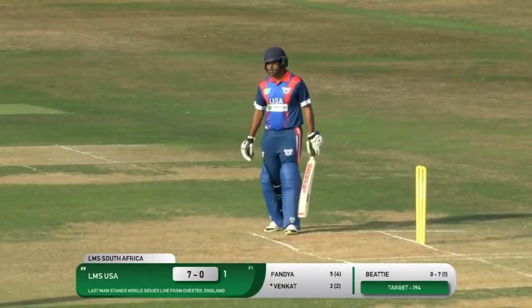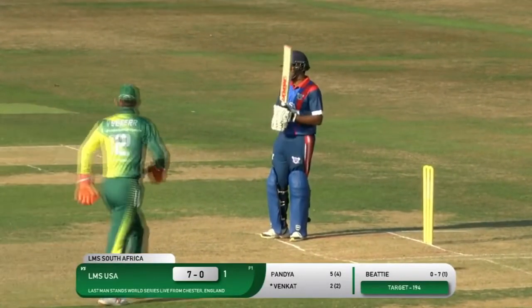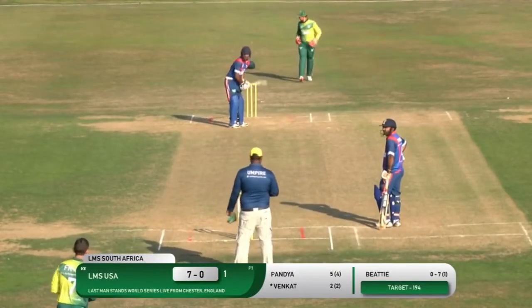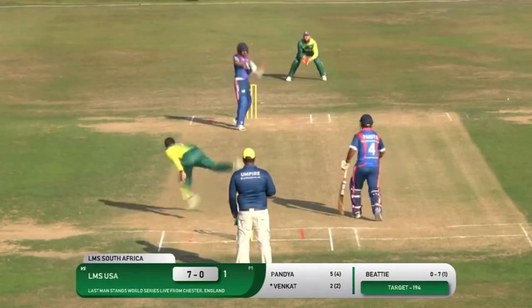Is that James Nelson down there patrolling the fine leg there? That's Ryan Herbert, the left arm offie that I was talking about, I think. No, I think you're right, actually. I think that's James Nelson. He's got the sunglasses on. You're right, correct. Apologies there, Lee.